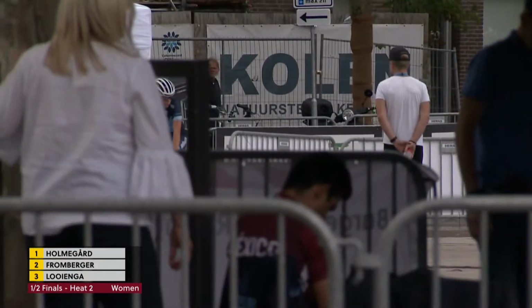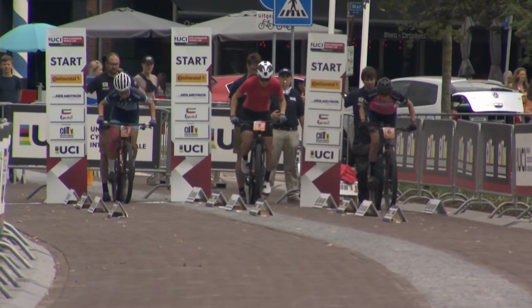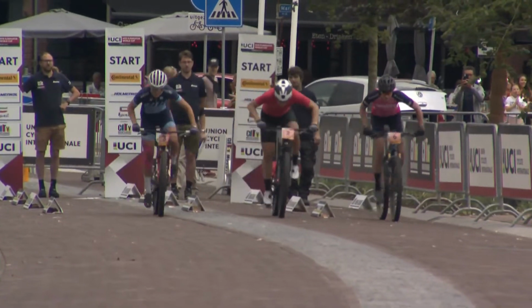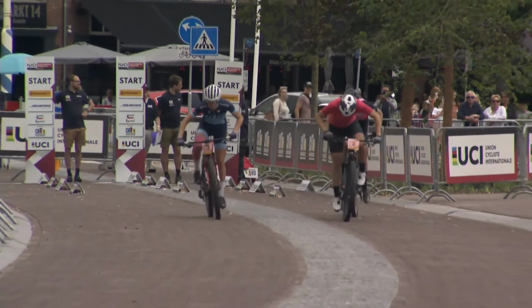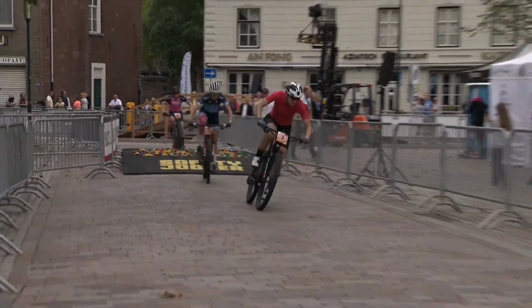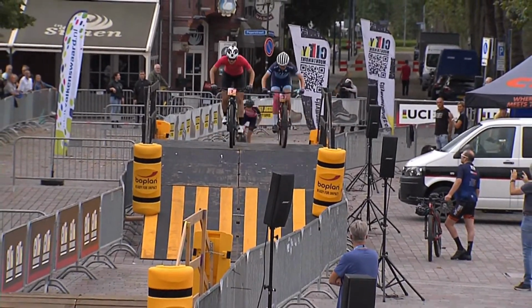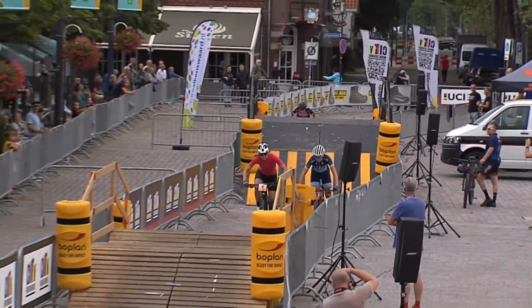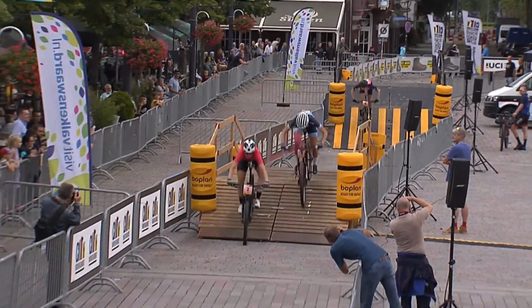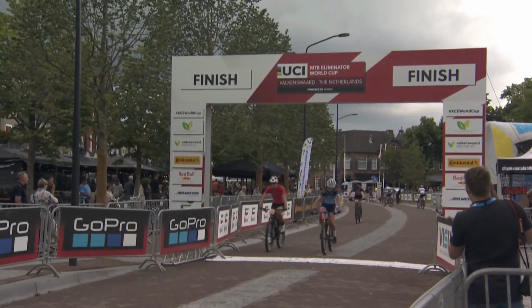So two riders through, and I think this is going to set us up for a fantastic final. Watch this start by Fromberger and Hongard. Hongard quickly kicks on the inside, but Fromberger, head down, not even looking where she's going, is just burying herself to get into that first corner quickly. Up over the rock gardens, no problems at all, and then dropping down and on over the doubles, dropping in around the corner, and Fromberger certainly made that look easy.